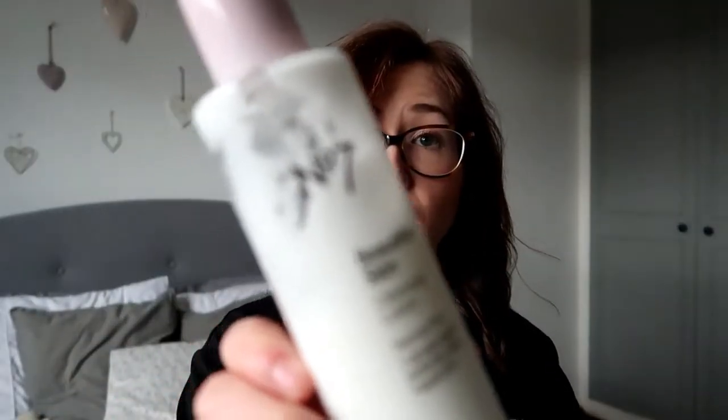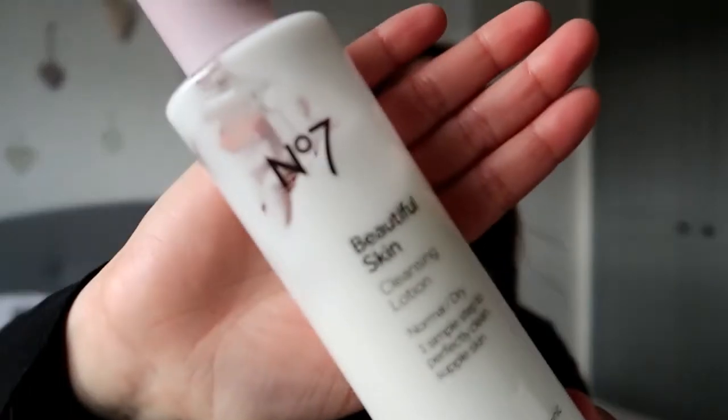Sometimes I use the number 7 Beautiful Skin Cleansing Lotion, which I see there. Yeah, so I sometimes use that, but again, not every day because I find that it just doesn't suit my skin so much and it ends up breaking out. So I like to just use my Lancome. I'm not sure if I said, but I think it's about £20–25 per bottle and it lasts, I don't know, probably about 6 weeks, but it's totally and utterly worth it and I've bought it time and time again.